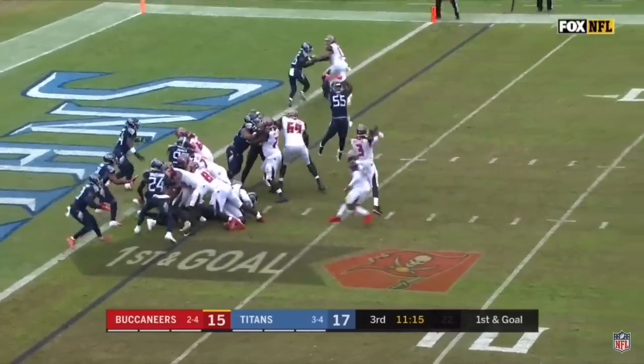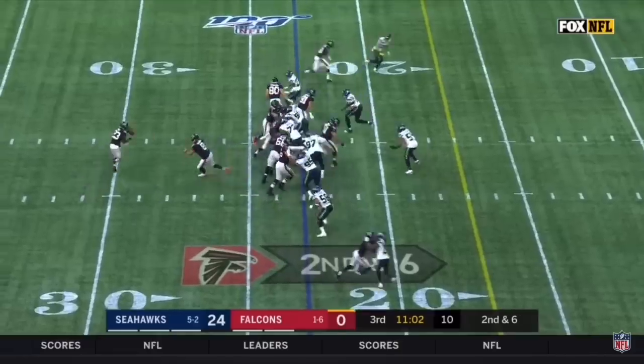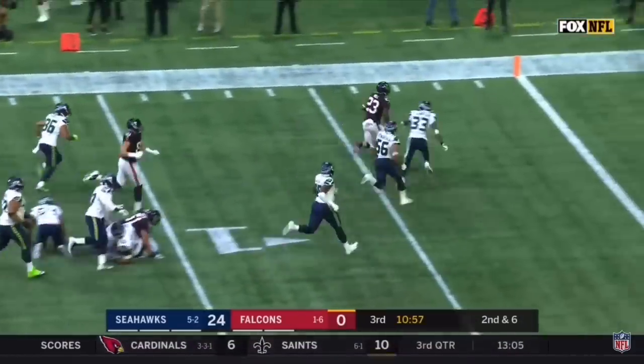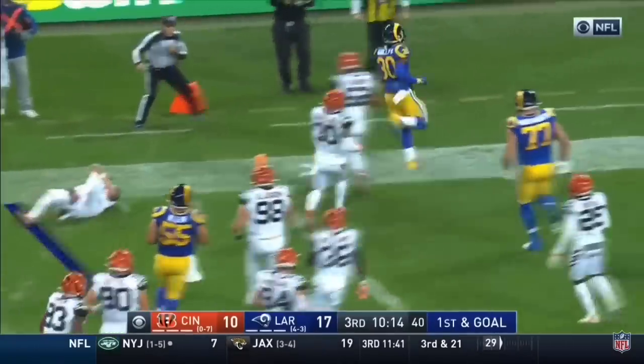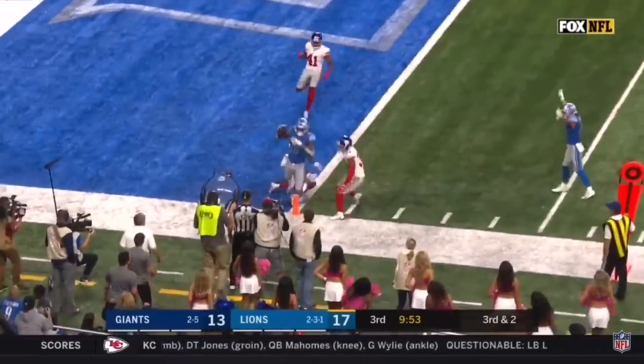First and goal, hand it to Freeman, stutter step move, Freeman is in. To the line, Winston for Evans, Evans for the touch. Here's the toss to Hill, he's got speed, and he's in for the touchdown. 10th play of this drive. Gurley, left side, looking for the end zone and finds. Third down and two. Stafford to the end zone.